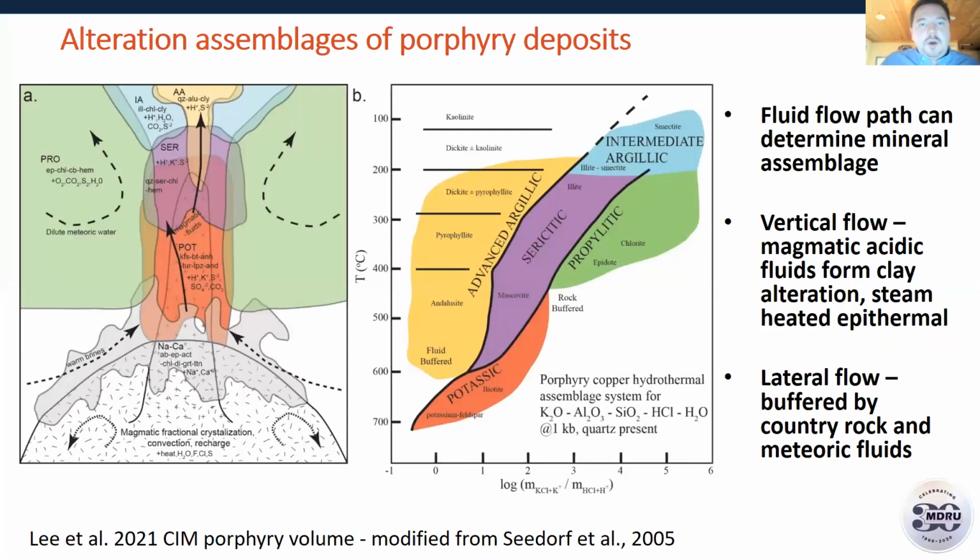So to think about the alteration assemblages of porphyry copper deposits, we have models that we've built to understand the various mineral assemblages that often occur in porphyry copper systems. And these we refer to as specific assemblages, which are related to the minerals that are present within those systems. And if you think about the formation of these key mineral components, they often form under specific conditions, which we can then use to determine at what temperature, depth, composition, acidity of the source. That again gives you an idea of how far away potentially you were from the source of the fluids.